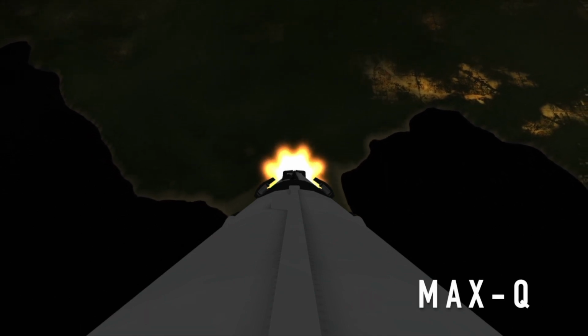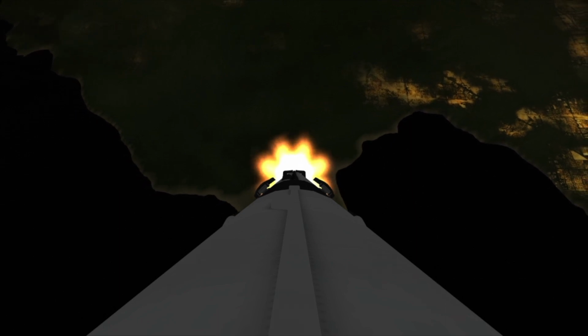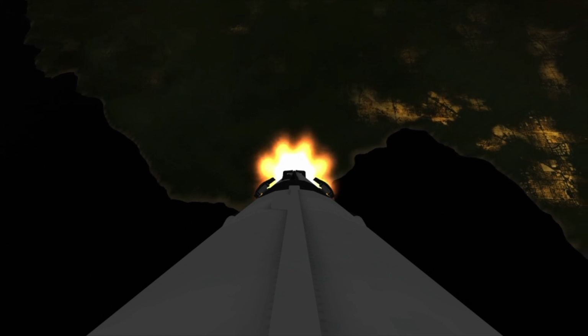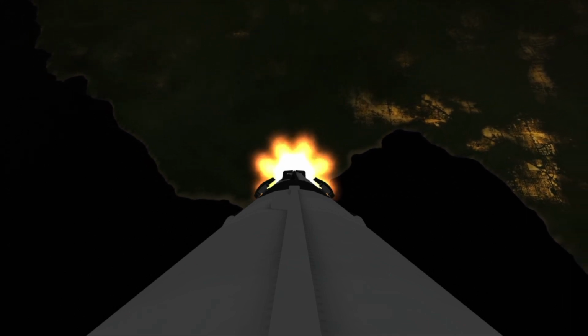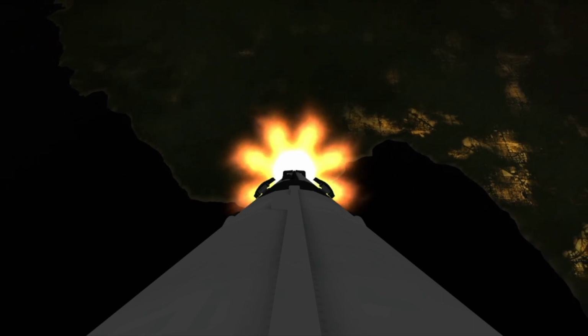Guidance engineer reports we're passing through the period of maximum aerodynamic pressure called max Q. From here on, as the speed picks up, the atmospheric density decreases and the loads are reduced on the Falcon 9 vehicle. Propulsion power continues to look good. The trajectory looks good.